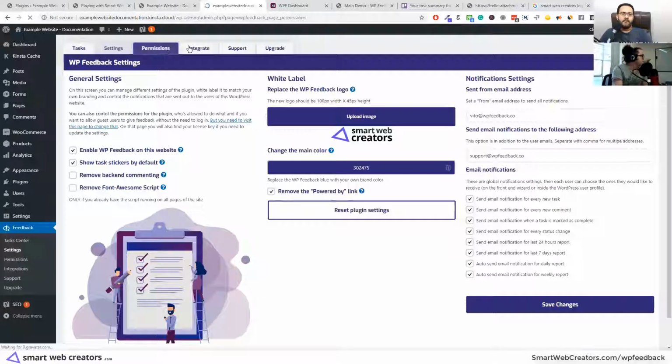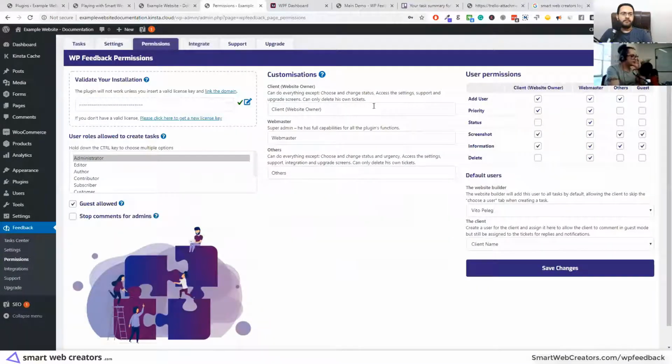Then we have our permission screen. Let's go to the permissions, where we can decide which features each user role is allowed. So it's not really user role, it's user type. So you have the WordPress user roles that are listed in here, and you can decide who can comment and who cannot comment. Okay. But also we have our own level of restrictions.